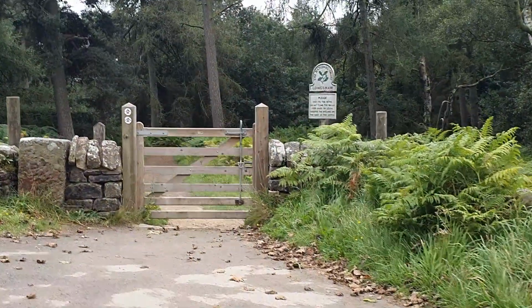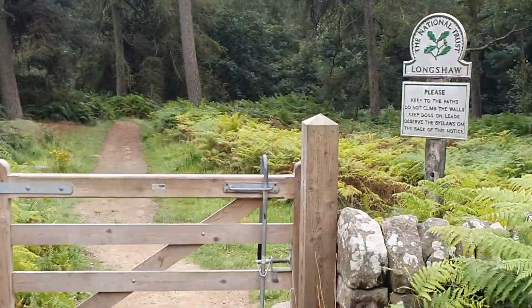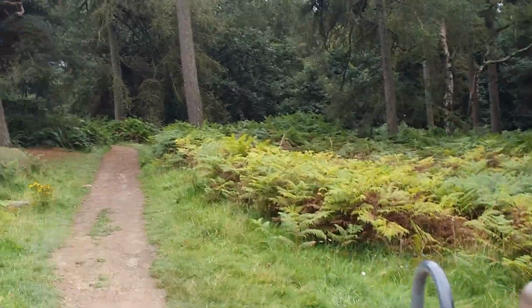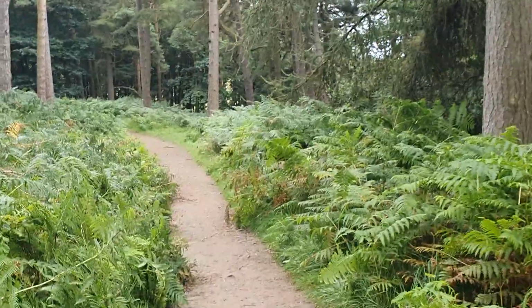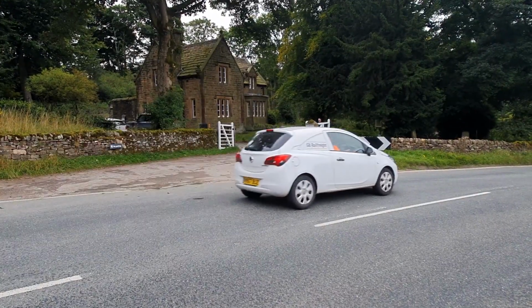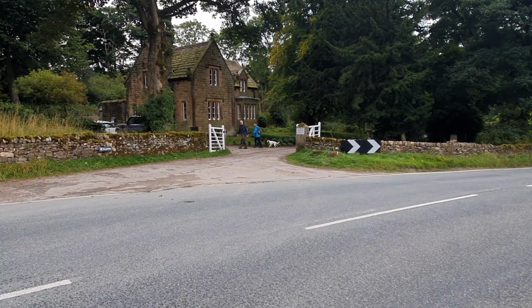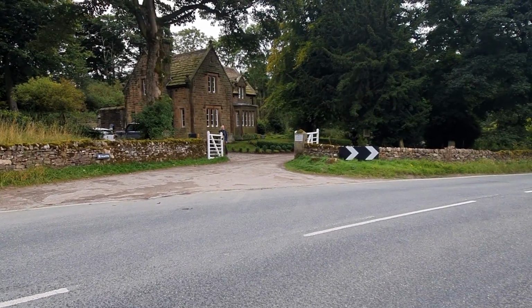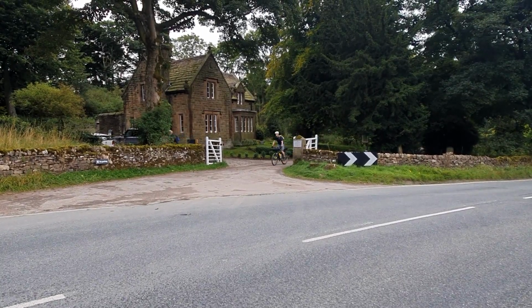We're going to cross this way, walk through the woodlands a bit, and then we'll head up to Longshaw Lodge, where I'm hoping I might get a coffee. So this is one of the gatehouses to the Longshaw Estate. There are a few dotted all over the estate. The estate is quite big. As the next part of the walk, we'll be walking through the estate.